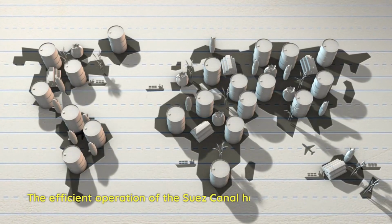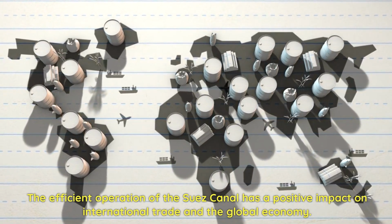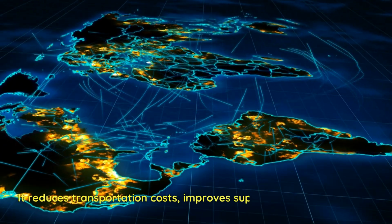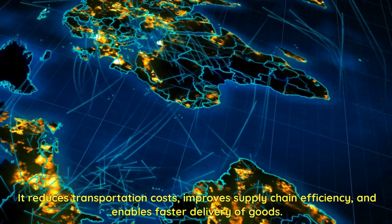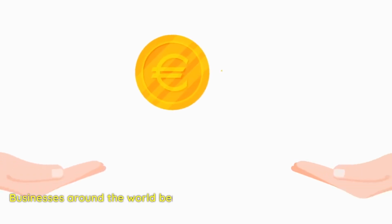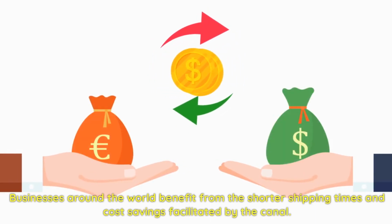The efficient operation of the Suez Canal has a positive impact on international trade and the global economy. It reduces transportation costs, improves supply chain efficiency, and enables faster delivery of goods. Businesses around the world benefit from the shorter shipping times and cost savings facilitated by the canal.